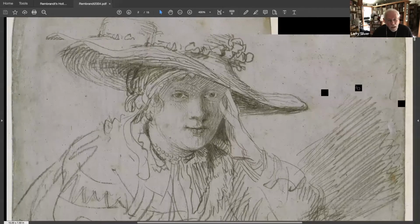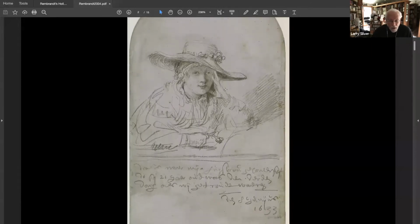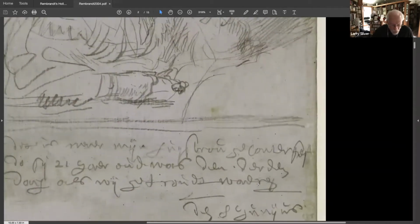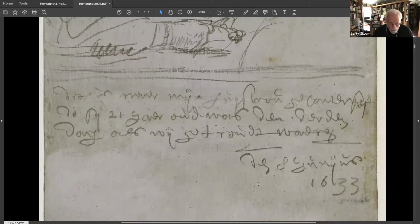we can see not only the care that went into it, but we even see a very rare thing in Rembrandt, which is his signature. Not very legible, I must say, but his signature. And the inscription, I wrote it down so I wouldn't have to try to read it myself.